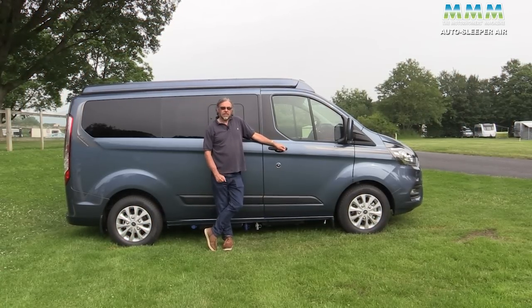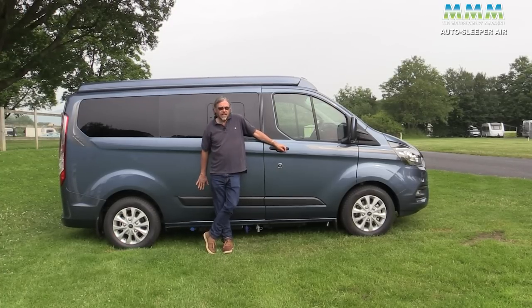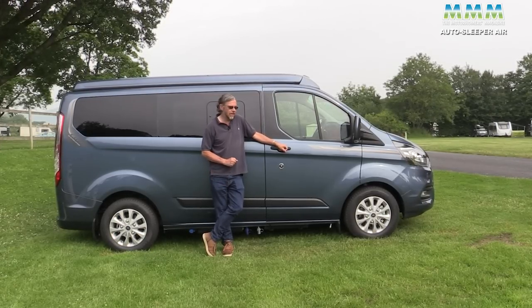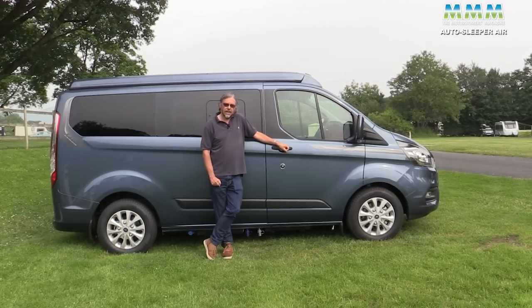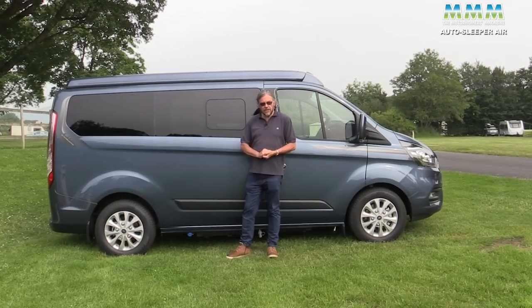Now, Auto Sleepers say that they're aiming the Air at the top end of the campervan market against OEM models like Ford's own Nugget, the Volkswagen California and the Mercedes Marco Polo. Now, if you're in the market for one of these vehicles, don't forget to watch after this our Nugget video and also, of course, the California Ocean. In the meantime, look at how clean Auto Sleepers have kept the looks of this vehicle.